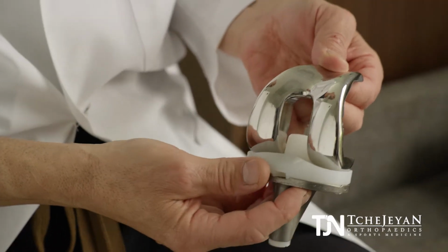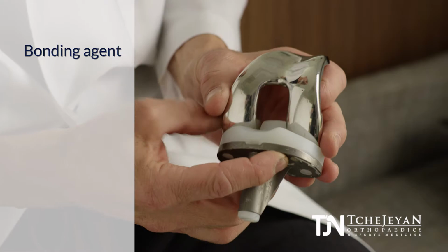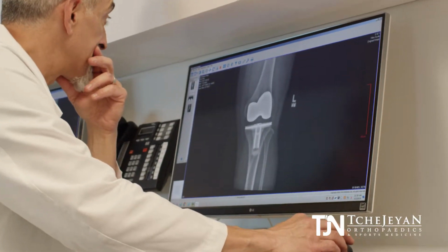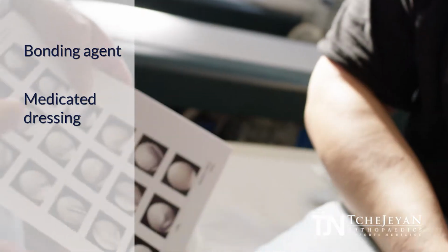When we do a knee replacement surgery, we use a bonding agent to bond the device to the skeleton. That bonding device has antibiotic in it. This also decreases your chance for getting an infection. At the end of the operation, we apply a medicated dressing to your surgical site. That medication is going to allow the infection rate to be lower.